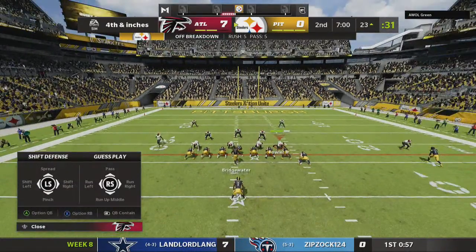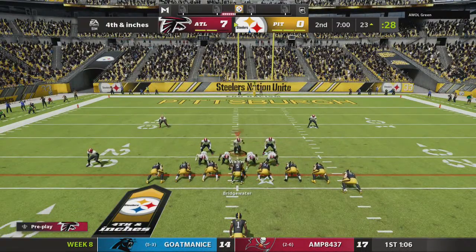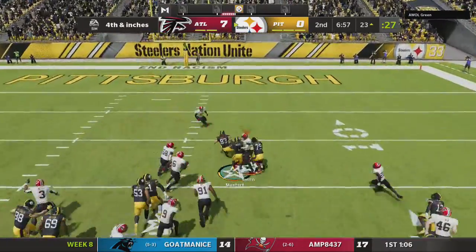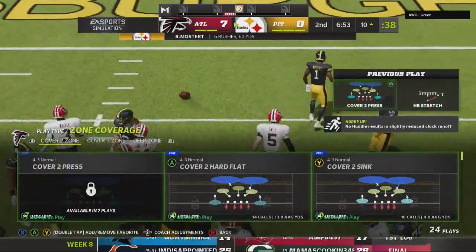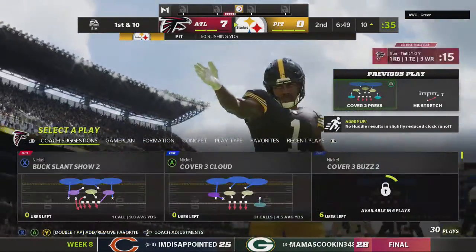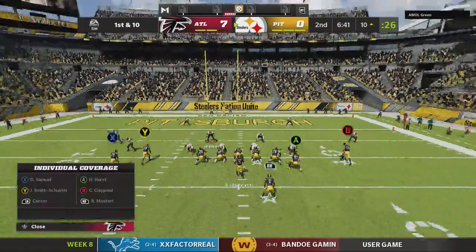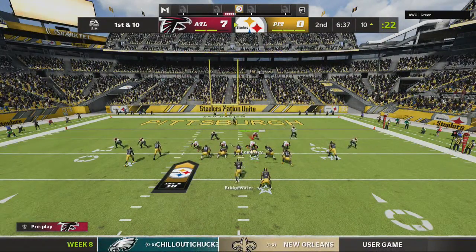The offense here not budging. They're going to fight for it on 4th and inches. They'll try it now with Mostert. And they'll get this down to the 10. The conversion is successful with a sizable gain of 13, and the decision to go for it looks like a smart one. The 4th down run successful. Now they look to pay it off on 1st down.